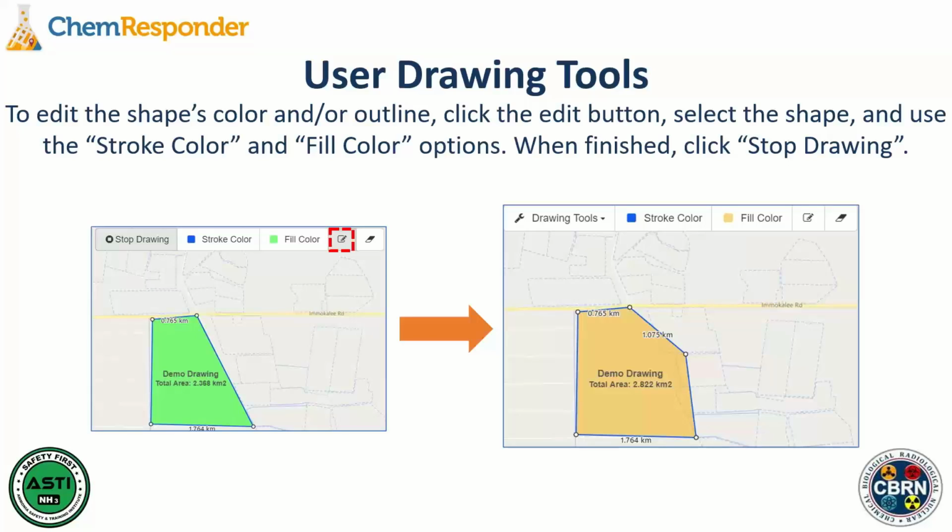You can edit the shape's color and its outline. You can click the edit button towards the right of the drawing tools on the map. Select the shape that you want to edit. You can change the fill color, the stroke color, and when you are finished, you can click Stop Drawing. I'll also note that you can actually change the shape itself by clicking and dragging on the points.